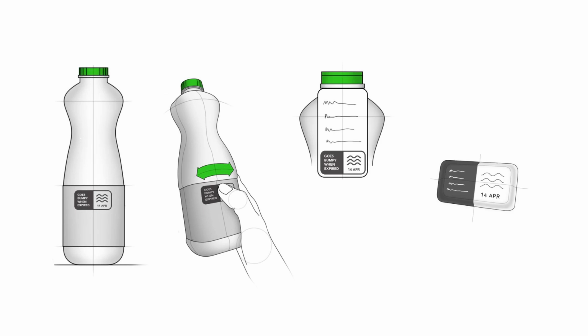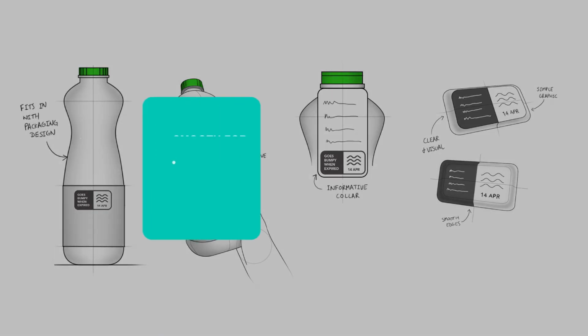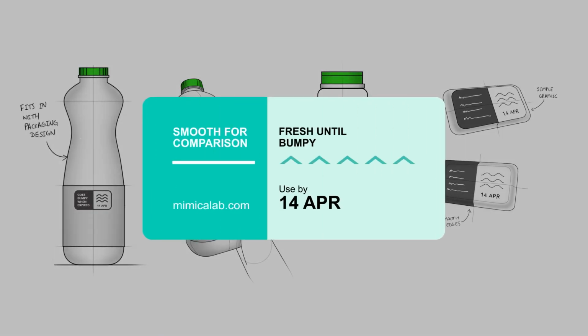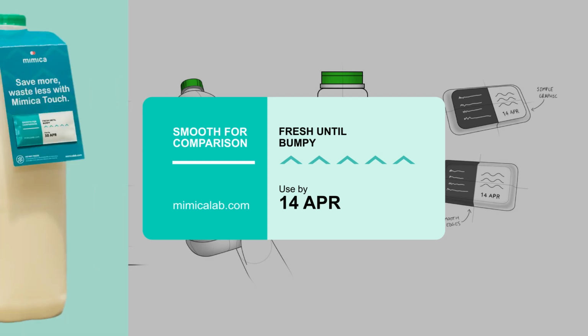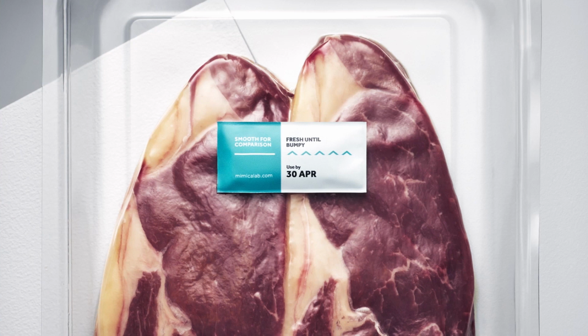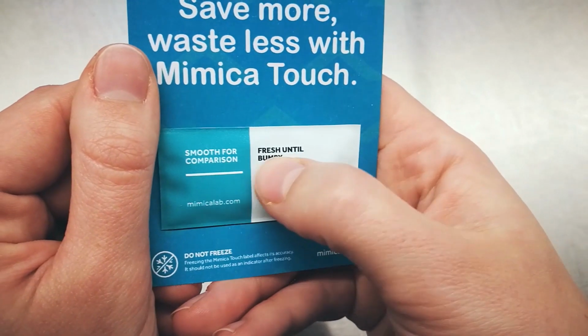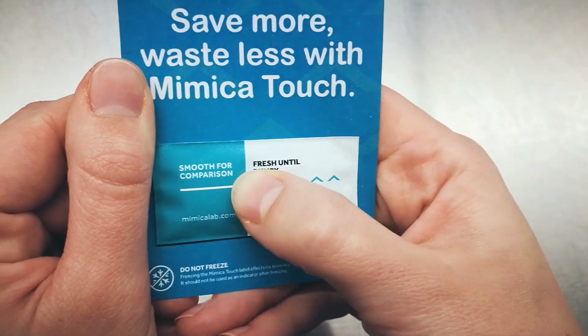It's designed to be intuitive. The left side always stays smooth, making it obvious when the right side turns bumpy, even to those with visual impairments. And it can be calibrated to any perishable item. In the past year, Mimica began pilots with major companies in the dairy, juice, and meat sectors. By reducing waste and confusion, Mimica can become the new standard for how we understand freshness.